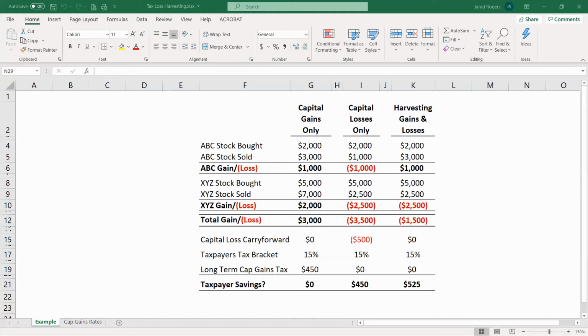So under tax loss harvesting, Eve sells her stock at a gain and Adam sells his stock at a loss. And they wind up with a total loss position of $1,500. Now Adam is free to go and use the $2,500 he received from the sale to purchase more XYZ stock. However, we're going to talk about a little watch out to keep in mind before he does so as soon as we're finished going through this example.